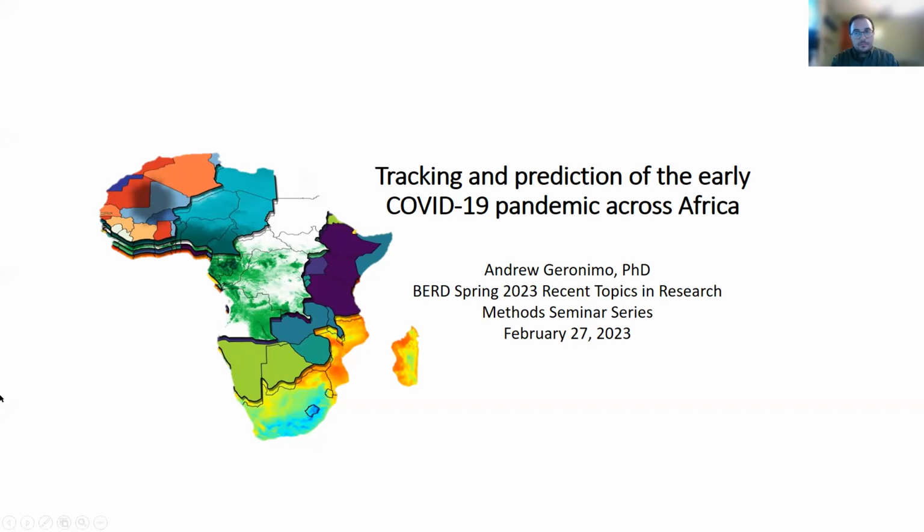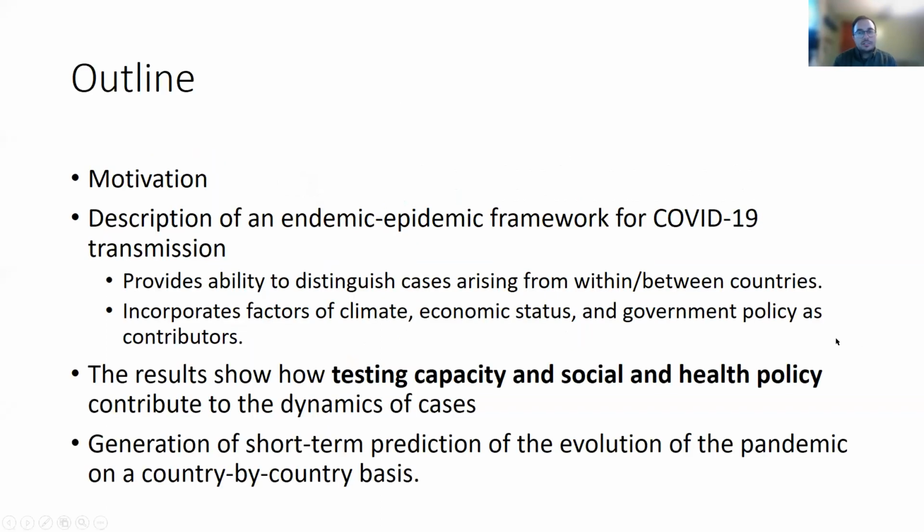So let me see if I can move forward. What I'll talk about today is our motivation for doing this tracking of COVID-19, which is quite out of date now, but circa late 2020, this was an accurate and up-to-date model of the COVID-19 epidemic in that continent. What we wanted to do is to be able to distinguish cases arising from within and between countries, and incorporate factors which we thought might have an effect on COVID-19 transmission, such as climate, economic status, and policy decisions by government. Our results at that time showed how testing capacity and social and health policy contribute to the dynamics of cases in an individual country.